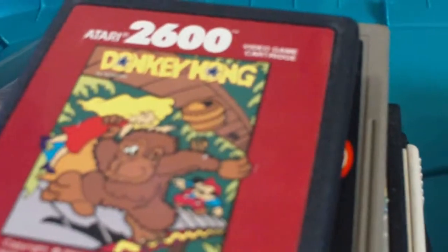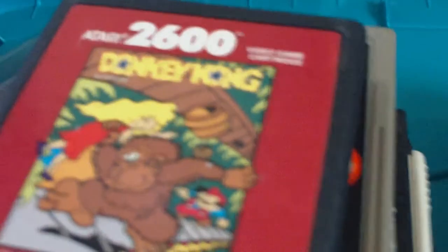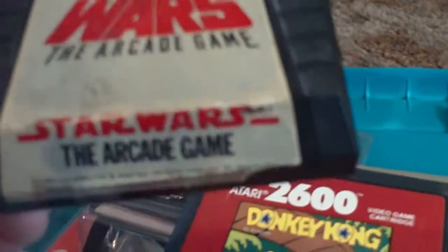Donkey Kong for the 2600. Classic. Look at Mario. Hopefully that's not too fuzzy, I think I'm still in night vision mode. There's Mario. So cool how Mario has evolved. It looks nothing like that. This is trash, I'm going to have to clean this. Here's where I'm really worried. Look at that. That's pop. That's straight up soda pop. So, wish me luck.